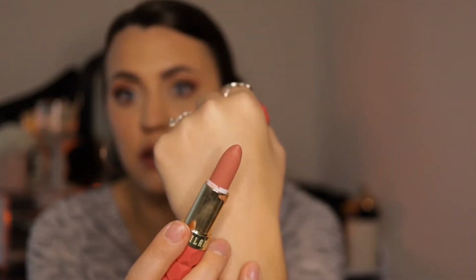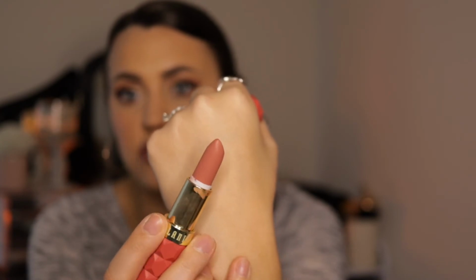So I'm going to go in with a lipstick, and this is the Milani Color Fetish lipstick in Secrets, and I showed this in my lip favorites, and I'll link that up below. And this is just so pretty. It's a perfect pink for spring. It's not too in your face. It's like a nudie pink. These are just so creamy and they make your lips look so smooth.